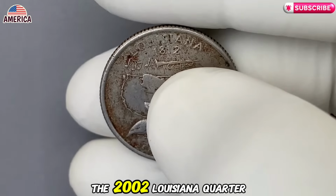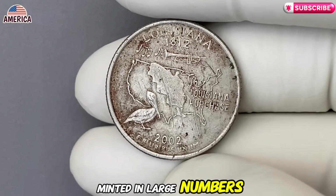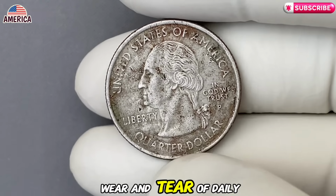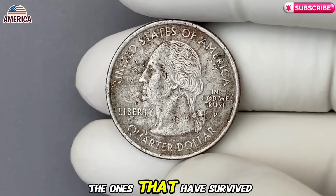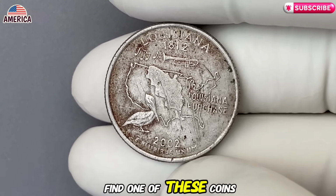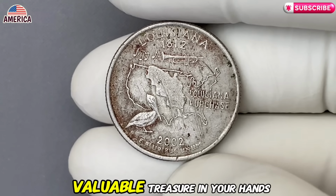The 2002 Louisiana Quarter, like many state quarters, was minted in large numbers. However, most of these coins were circulated, meaning they've been through the usual wear and tear of daily use. The real value comes from the ones that have survived in near-perfect, uncirculated condition. So, if you happen to find one of these coins that looks as good as the day it was minted, you've got a rare and valuable treasure in your hands.